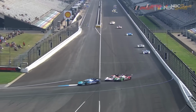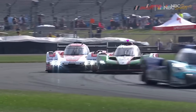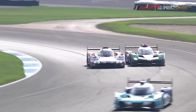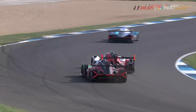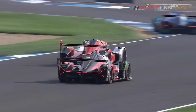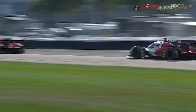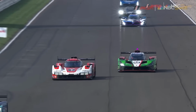Grosjean back on the attack, trying to go around the outside there of Felipe Nasr. Down in turn one, brakes on, a little bit of argy-bargy. Elbows are out. Nasr's not wanting to give it up. What are you doing, Grosjean? This guy's a lap down. Let him go. You're on pace for your best finish of the season. The Lamborghini's had a best of 7 so far. Just lay out and let Nasr go. Grosjean finally backing off. I think the problem is Nasr doesn't have the pace.